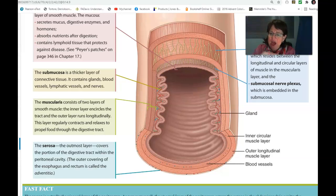Then you have the outside, which is mainly connective tissue. It's the covering, and it is called the serosa. So you've got mucosa, submucosa, muscularis, and serosa.